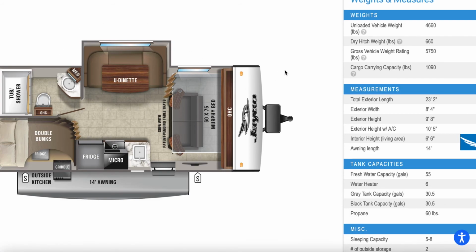If you're looking for a little something smaller, if we were to have this, we probably wouldn't even use the Murphy bed. My wife and I would use one of the bunks and our daughter on the other bunk, and it would keep a nice living area while maintaining a shorter RV to get into those hard to fit spots.